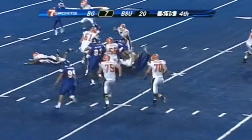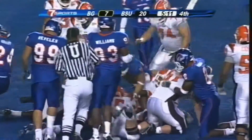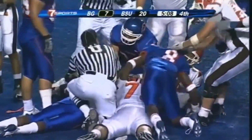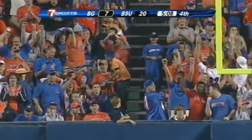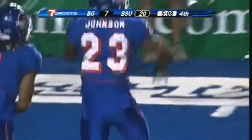Sheehan on the keeper. Check that, that's Andrew Beam in there. And he turned the ball over. There's a scramble. Broncos have it. Killer for Bowling Green. Jerron Johnson.